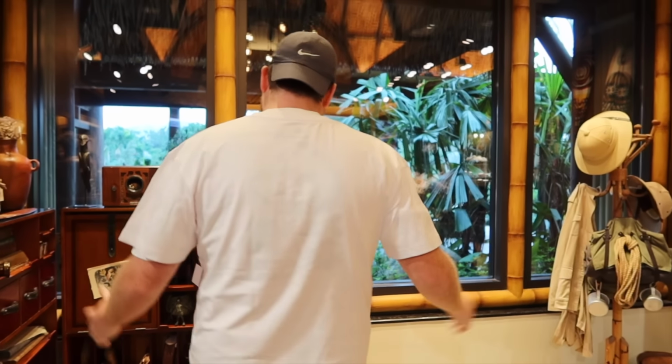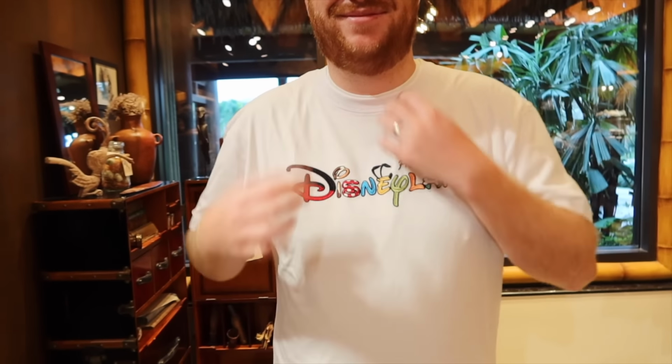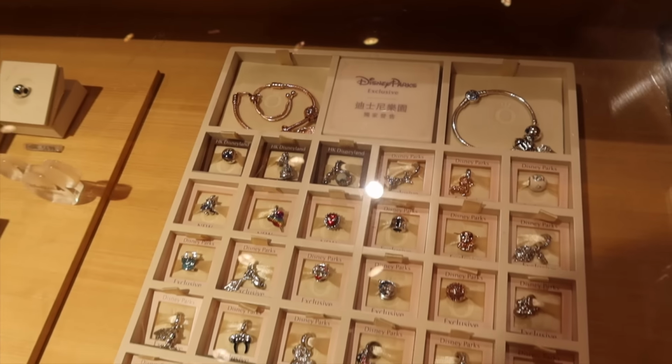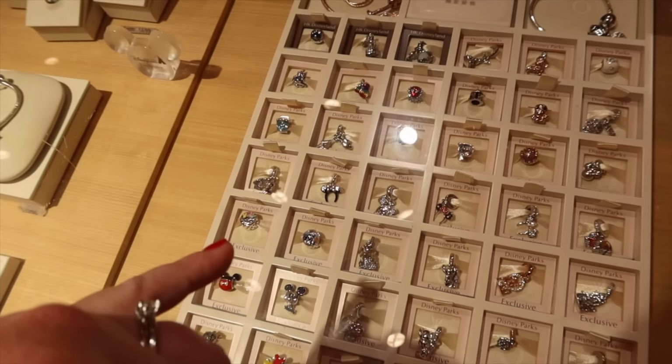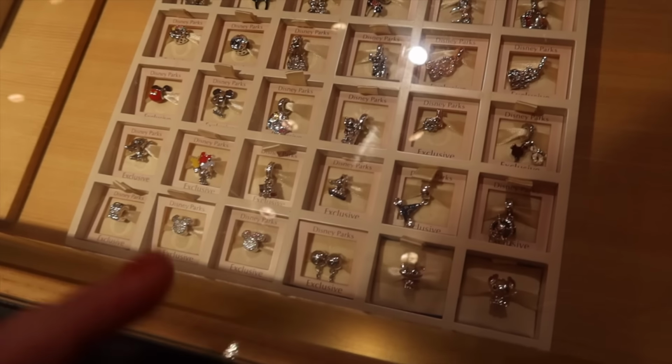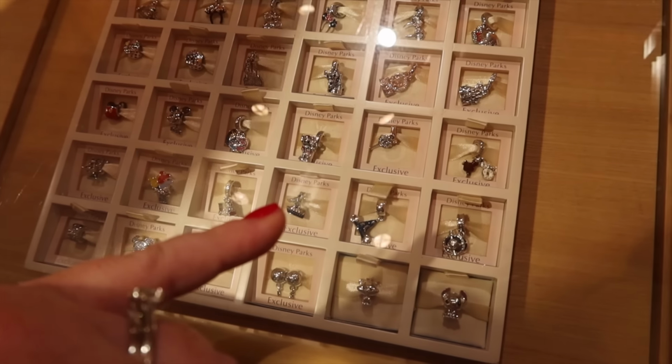It looks good. Hong Kong Disneyland. Just a plain tee, nothing on the back. They have exclusive Pandora charms and they are so pretty. I don't think you can fully appreciate them, but that one of Mickey and Minnie is so nice. And I'm looking for a ship. Oh, that one there, it's a little ship.